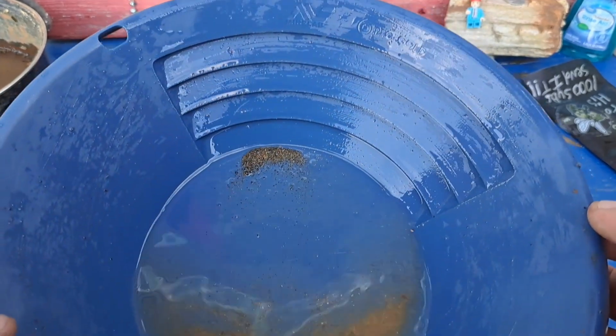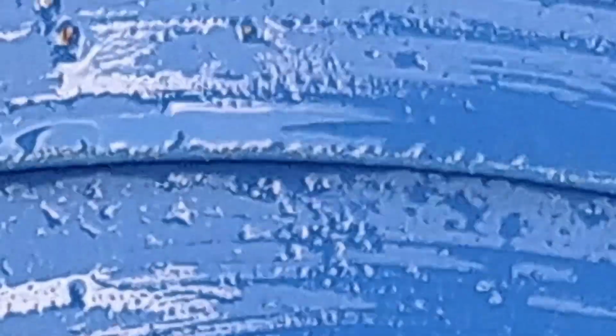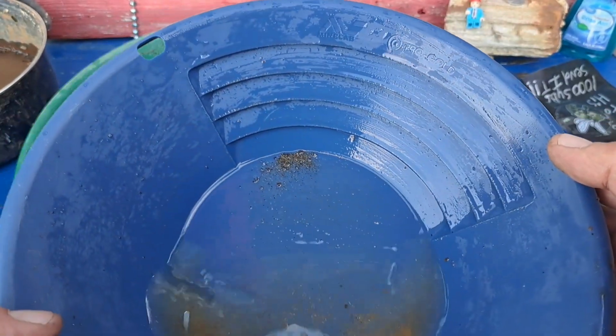Man, I am seeing some fine wire gold, or flakes of gold showing up in this one. There we go. Keep it in here. I'm trying to watch the pan and not watch the camera too. But yes, you can see we have some fine. I love the fine gold.